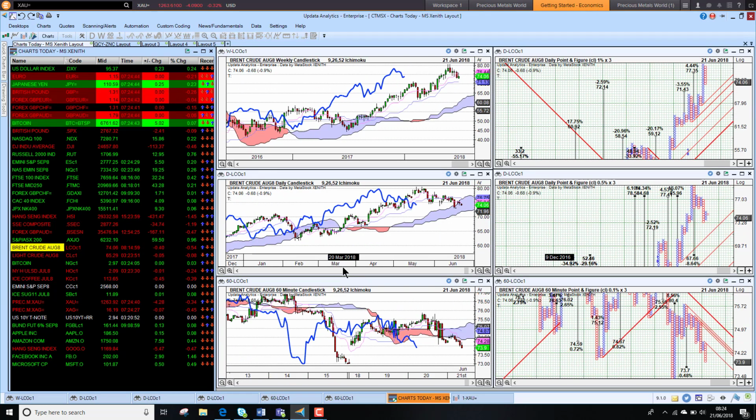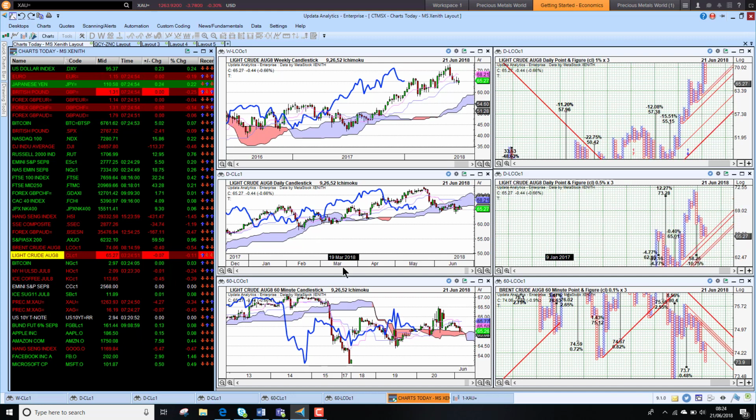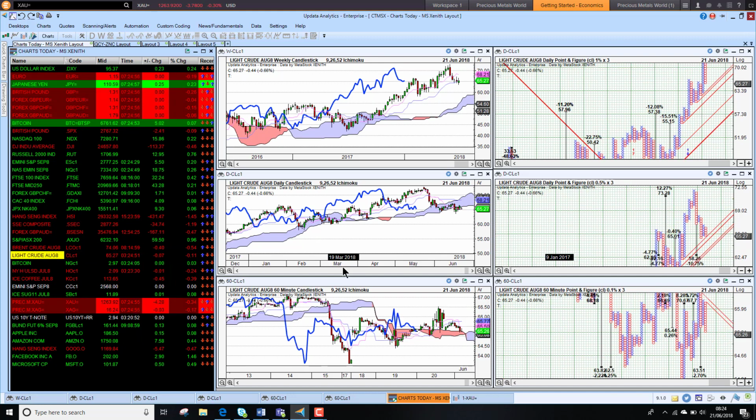Brent crude falling back still, coming back from those high 70s, sitting at $74. We may be starting the beginning of the summer sell-off, and if we look at WTI, also lower in the mid 60s, so we're seeing that as well.